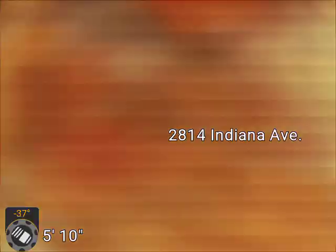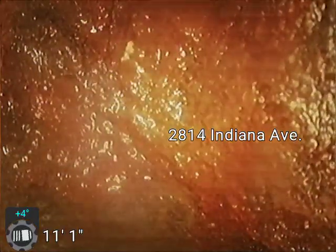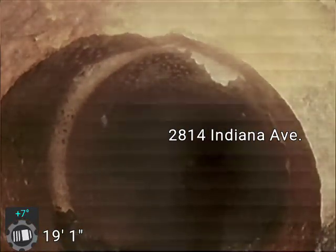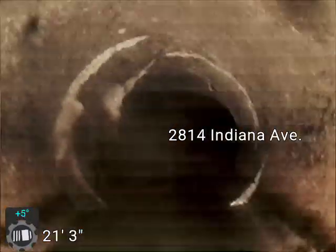I don't know how well this is going to go. There we go. But we want to see if we can get a better look at this, and hopefully we can. So there we go, drop it vertical, we're back flat. And so there's that spot, and it may be where they put the 4-inch cast iron inside the 6-inch clay. But then again, I don't see really any gravel.